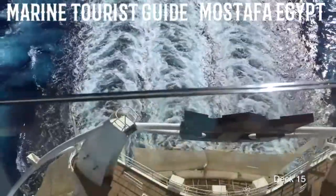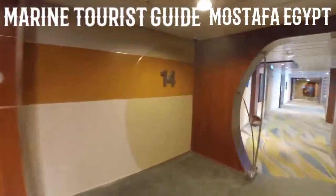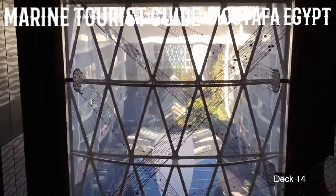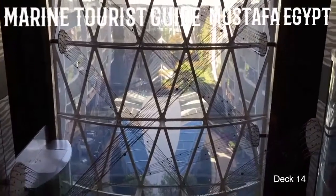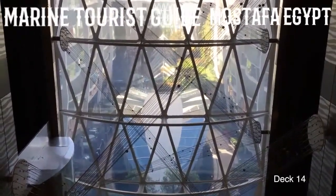Standing at the very, very back of the ship. So we came down a floor. We're towards the back of the ship, looking forward. So the starboard is on the right, port is on the left. And I'm in the elevator tower towards the back of the ship. I can see down to deck 8, and that is where Central Park is. We'll get to that in a little bit.